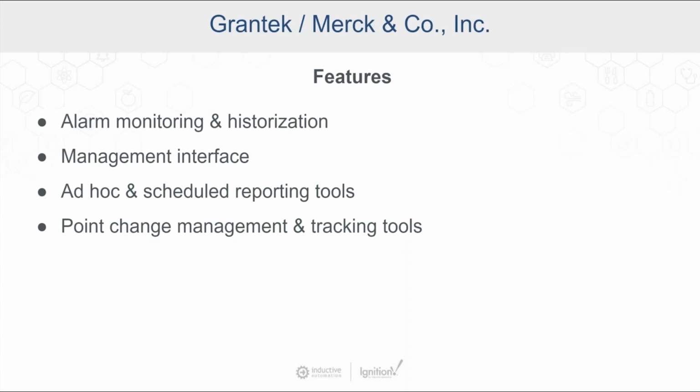And then the front end is all custom built tables using scripting and queries, putting all of that together to show it on the front end. The management interface allows users to specify any number of pieces of metadata associated with a point, from persons responsible to the point, to area, location, comments. Anything that you want to attach to the point is built into the system and then stored as metadata within the database. We also built some ad hoc and scheduled reporting tools.